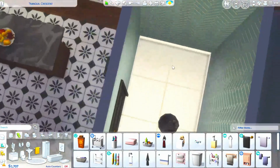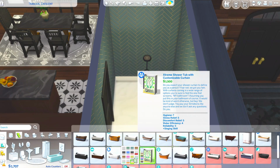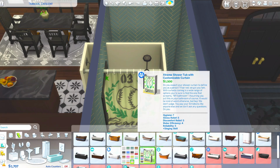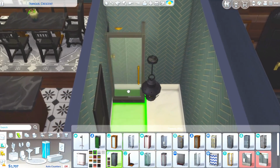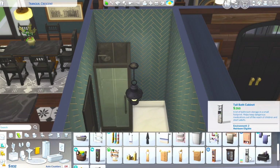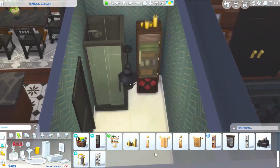And then I guess I'm gonna use a bathtub down here even. This one can be really hard to use because it has some of these random ones that have weird swatches. So this is just hard to use. Maybe just a normal life and death shower. Yeah, that's nice. And then I can put maybe one of these cabinets. Yeah, that could be nice. I'm gonna put some candles up top there.